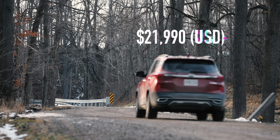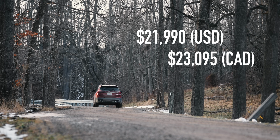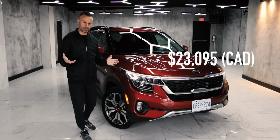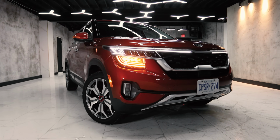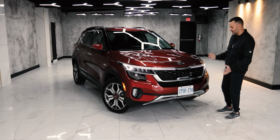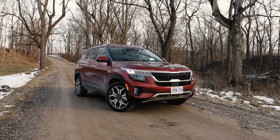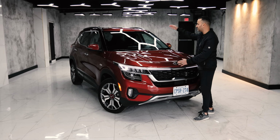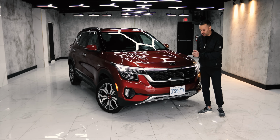So with a starting price of about $22,000 US and $23,000 Canadian, this lunar orange, what do you guys think? Does it look like lunar orange to you? Anyways, the front of this car, or mini SUV, looks like 2 or 3 different vehicles kind of pieced together. They did have some Kia pieces, which is this tiger nose, and they do follow that all the way in the glass. So if you look at the top of the windshield there, they do follow it. And that's pretty typical with Kia, that they do follow it all the way down in their design architecture.